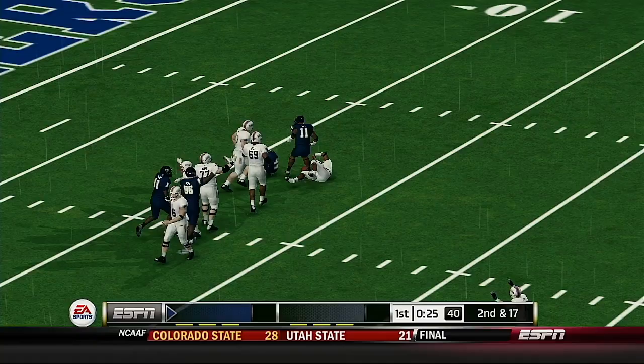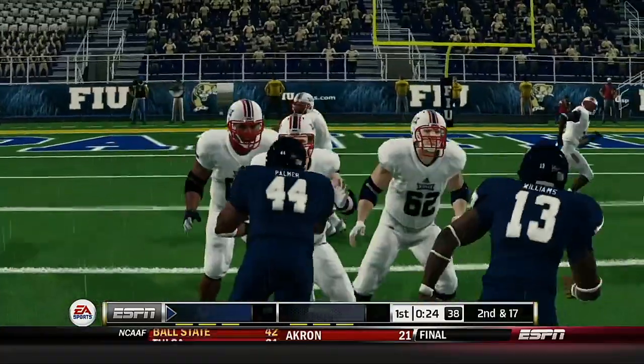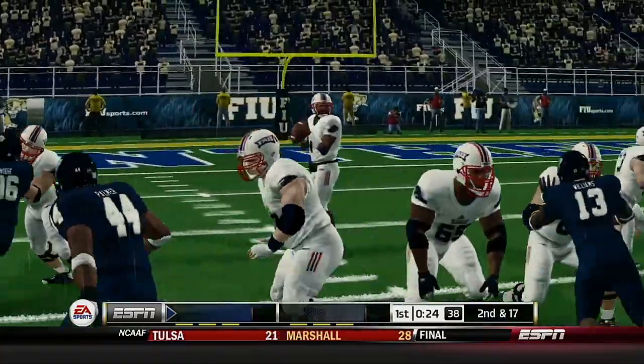Pressure coming. That's a great tackle at the 12-yard line. I think that one's on the offensive line. They've got to do a better job of holding their blocks, or else this quarterback's going to be pulling turf out of his face mask all game.